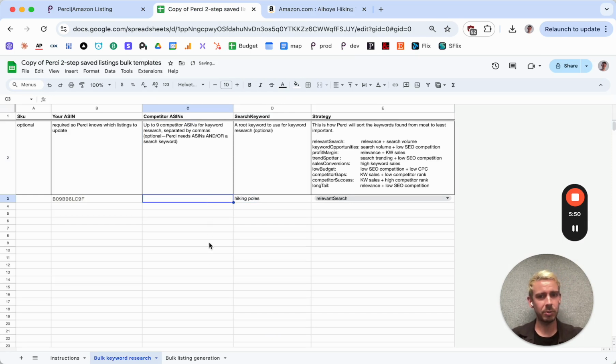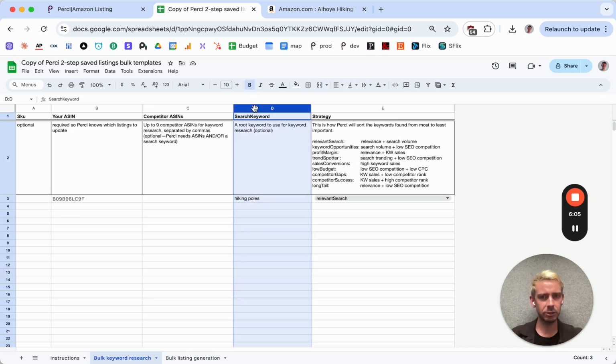If you already have a bunch of competitor ASINs found for your catalog, that's great. Plop them on in there and you'll get even more keywords. But this is really all we need as a baseline to go off of. So that's a search keyword. The one thing that I should mention is we do need at least one of these. So you can't do keyword research without either an ASIN to do reverse keyword search or a root keyword to search off of. So we need something in one of these two columns.